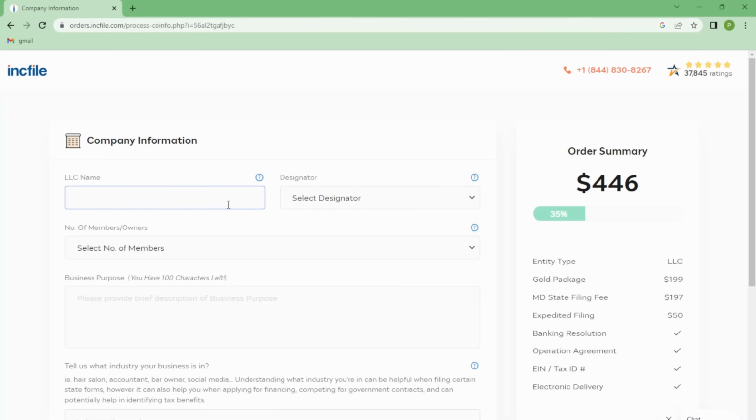Like I said, you can type anything in here and it's going to say, oh yeah, it's available, but once you file the articles, they will send you an email and let you know if it's available or not. I know I'm going too deep into this, but I'm just stressing the importance because I don't want you to waste your money. I had to pay an extra $25 just to change my mailing documents because I can't receive mail at my virtual address under the wrong business name, so they won't accept it.